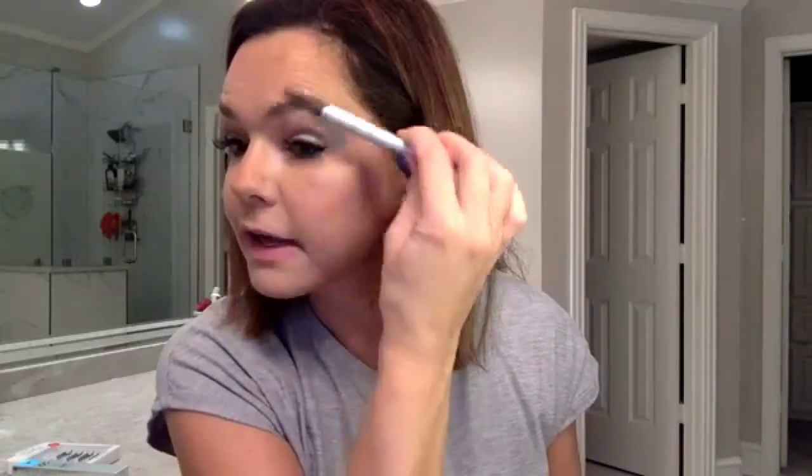Next up, we're gonna do brows. I had my brows microbladed a few years back, and they're fading slightly, and my brows have been a mess since the pandemic because I haven't really been going to get them done very often. I usually get them shaped up every couple months, and then I just tweeze them in between to keep the shape.